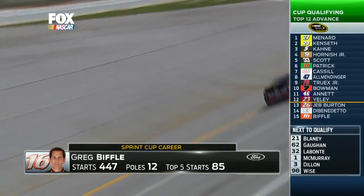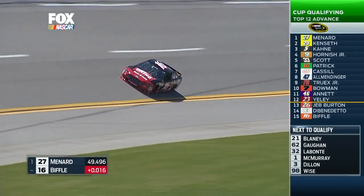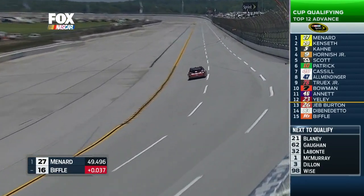Greg Biffle in the Ortho Ford. He's the leader of the 3-car Roush Fenway team, 21st in the standings with just 1 top 10 so far. But he was runner-up here in last spring's race.